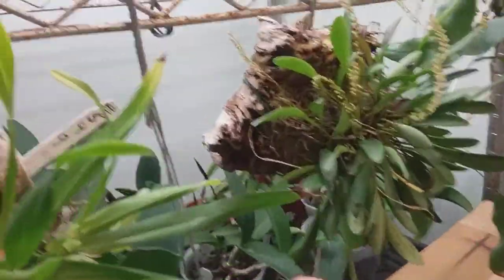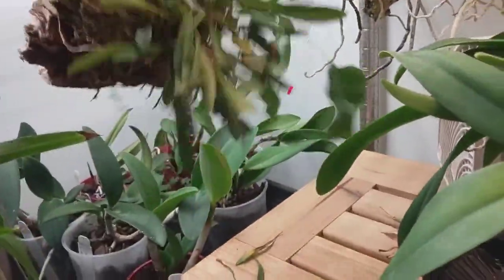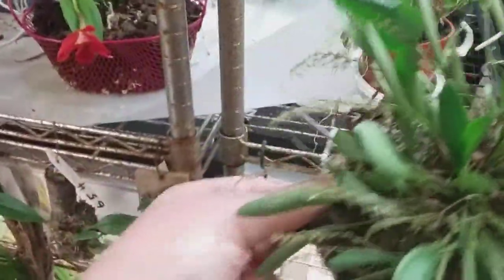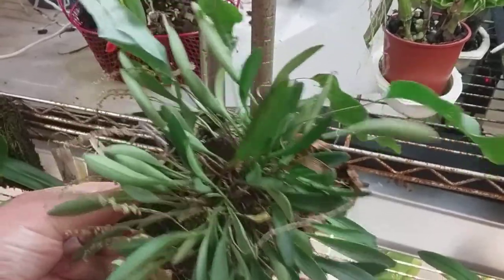Over here is a species. It has started to bloom. You can see right here. I have to water them today. But this is a species that I got. I think that was from Cloud's Orchids, actually. It's doing well on the mount.